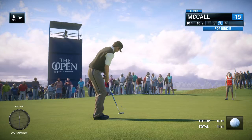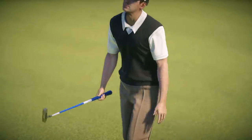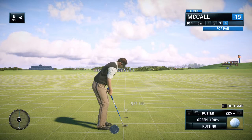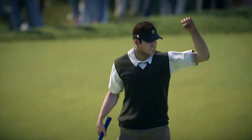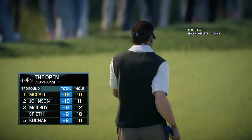That was a good-looking putt, just not falling right now. Sadly, he's going to be disappointed. And getting ready for the putt. Has his par.